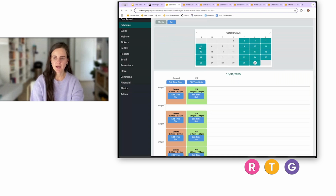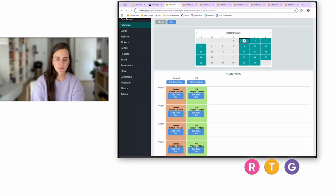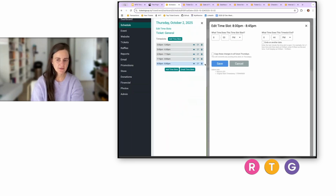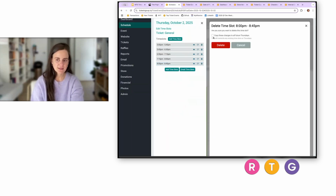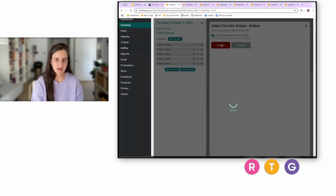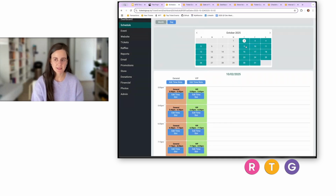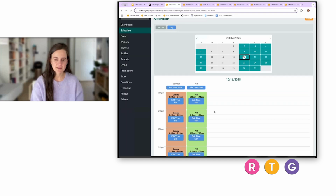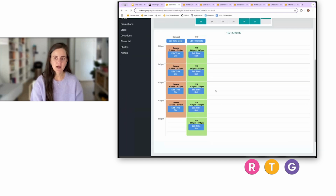If we want to make a bulk update, so let's say Thursdays aren't selling very well, and what we want to do is actually get rid of this time slot, we can delete this time slot and we can say all of the Thursdays that we're selling tickets, we actually don't want to offer this 8 p.m. time slot, and so we'll make that bulk update. And so then when we go across our other Thursdays and look at the 16th, you see that's gone.